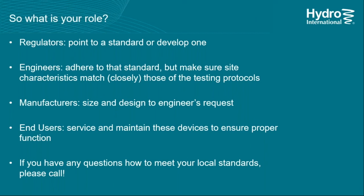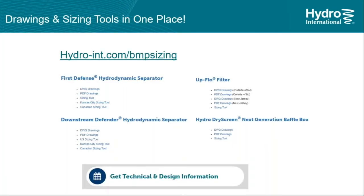And if you have any questions at all about your local standards, or maybe you're in one state designing a project in a different state and you need help, feel free to reach out to Hydro International. We stay up to date with all of this. And we're also very happy to provide guidance if needed.